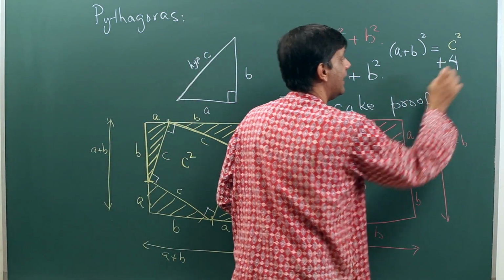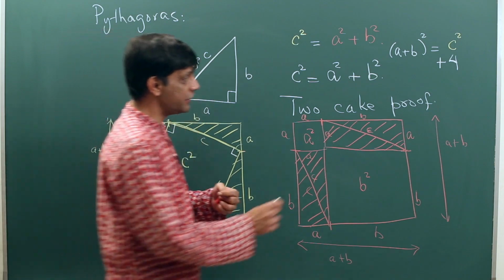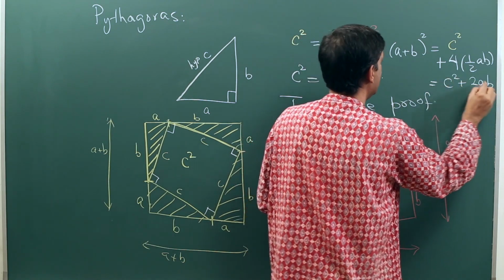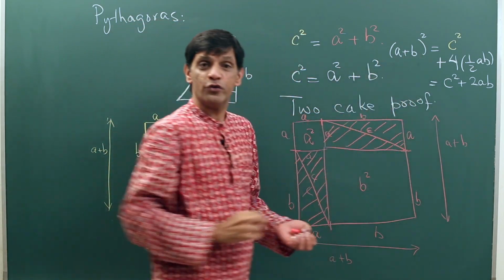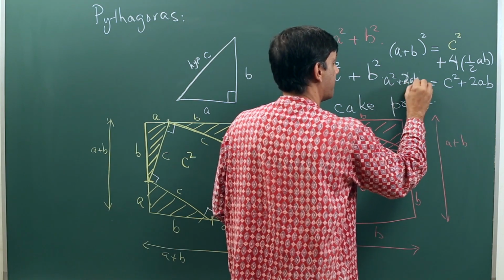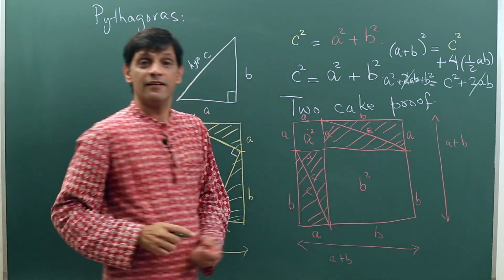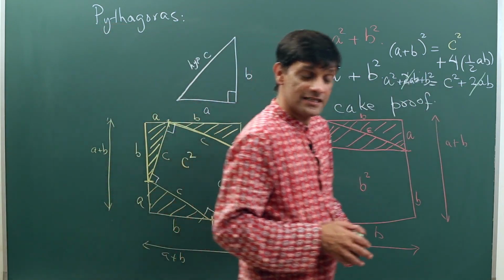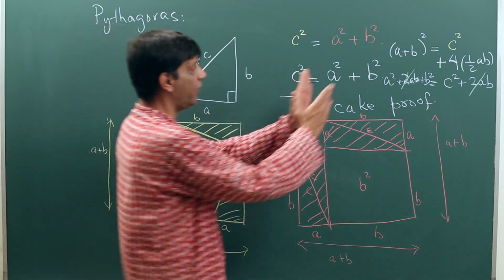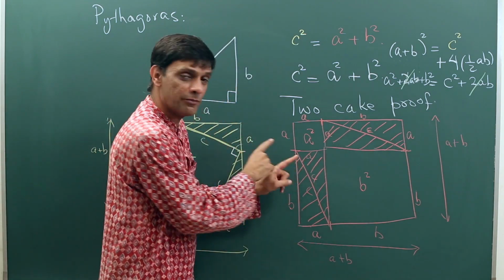So that is 4 triangles, and if you remember your basic geometry, the area of a triangle is half base times altitude, so this would be half AB. Okay, so on this side you get c squared plus 2ab, and of course you know how to do the algebra here. So this is a squared plus 2ab plus b squared. And now what you can do is you can cancel the 2ab to get the Pythagorean theorem, a squared plus b squared equals c squared. So you can do the same proof with just one cake, but you have to do the algebra. Now, when you are writing down a plus b whole squared equals a squared plus 2ab plus b squared, that's what the algebra is in the red cake.